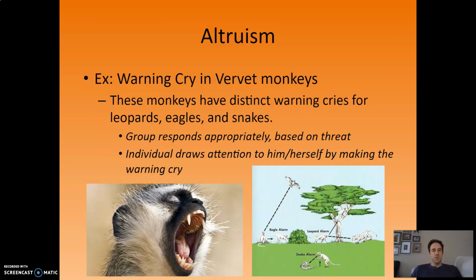So an example of this in the wild, vervet monkeys, these have distinct warning cries. Interestingly, a different call to indicate a leopard, an eagle, and a snake. If it's an eagle, it's a different call that says get down. If it's a snake, it's a different call that says get up. If it's a leopard, I don't know what they do. I think they're just screwed if it's a leopard, but they have different calls for different things. And then the group responds. So the individual that makes the warning call is drawing attention to himself or herself by making that warning call, and yet still does it, even though it puts them at more risk. And so inclusive fitness can account for this.